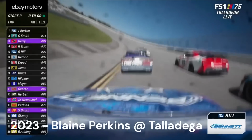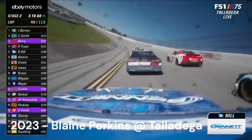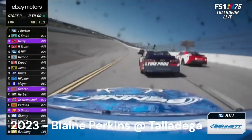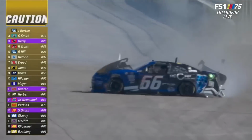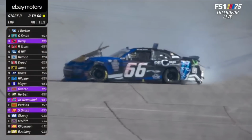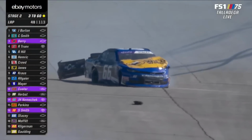Luckily, that one didn't. Ryan Truex, not Junior. Back to the middle. He's going to make the pass on Josh Berry. Hey, wait a minute. If you're racing here, you should just go by Junior, and there's trouble again. 3 to go on the stage. My goodness. And a major hit for Dexter Stacy.